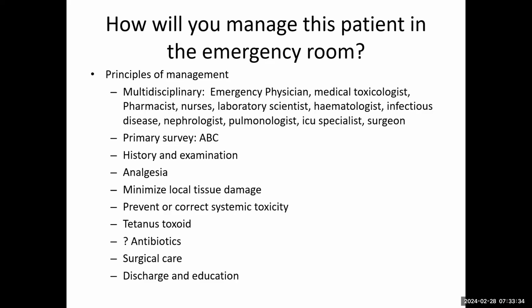How will you manage this patient in the emergency room? Principles of management will be multidisciplinary. We need the emergency physician and the medical toxicologist, who know the snakes and which type of anti-venoms will be very good for us. Pharmacists to provide the anti-snake venom, the nurses, laboratory scientists for the laboratory work, and the hematologists for the DIC. Infectious disease in case we have superinfection, nephrologists for the AKI, pulmonologists, ICU specialist, and surgeon in case we have to do debridement or fasciotomy or an amputation for the gangrenous leg.